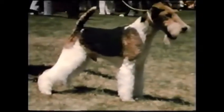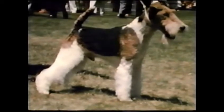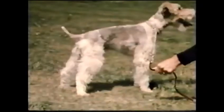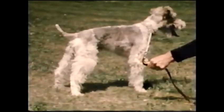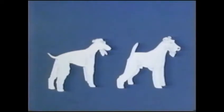There's a vivid contrast between the conformation of this fox terrier and this one. Measured from ground to highest point of the withers, and from forechest to ischium, or rearmost point of the pelvis, both dogs are rather squarely built, but the one on the left looks longer in the back.